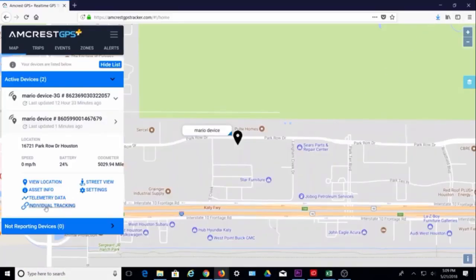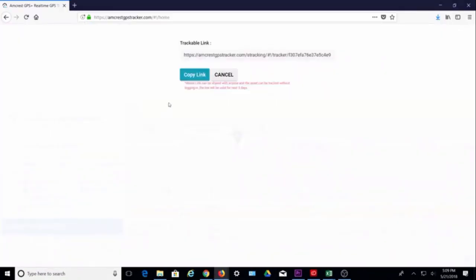The individual tracking link gives you a trackable link that can be copied and shared with others. This is useful when wanting to share device location with anyone via an easy-to-view URL link without logging in. The link will be valid for 3 days.